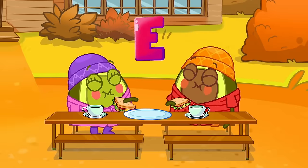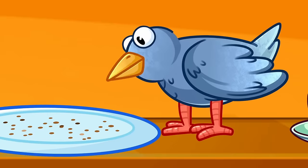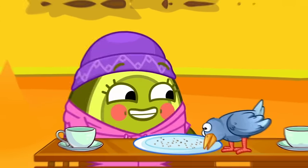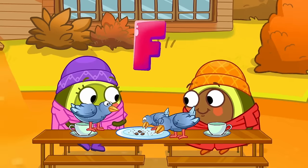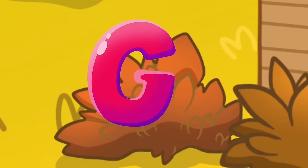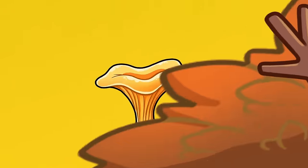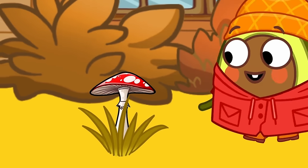It's a yummy sandwich. The bird is hungry too. Oh, F for feeding birds. They love crumbs and seeds. Now where is G? Mushrooms are dangerous, so wait for an adult.